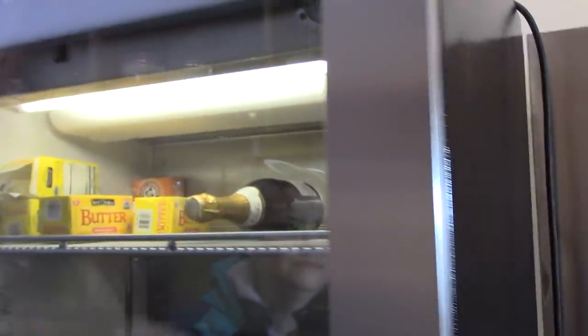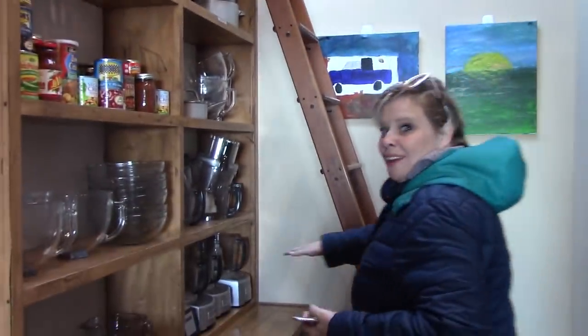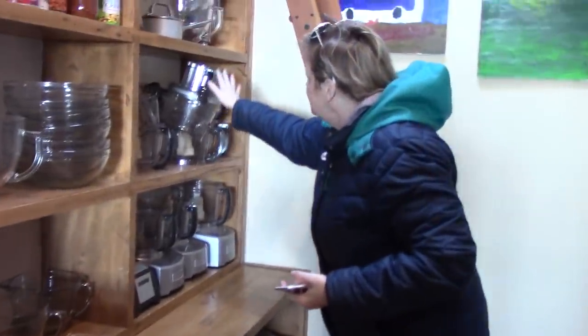Woman after my own heart, Matt. Butter and champagne. Butter and champagne. Look at that. That's my refrigerator. Just butter and champagne, yeah. Becky was just saying, you know you made it when you have to have a ladder in your pantry. When you have this many Cuisinarts. Look at all our Cuisinarts. Look at that.